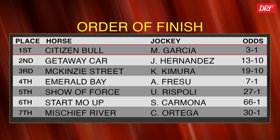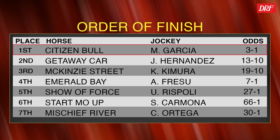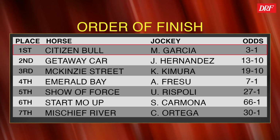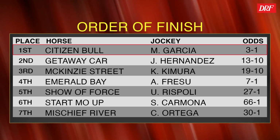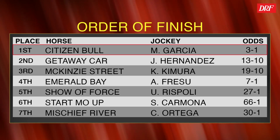I have a sneaking suspicion that Mackenzie Street's a little bit better than what he showed in this race, but I needed to see a little bit more if I was going to back him in a race like the Breeders' Cup. I do wonder about distance for him, if he's going to be sort of a mid-pack or late-running one-turn horse down the road. I feel that's kind of how I feel about it.